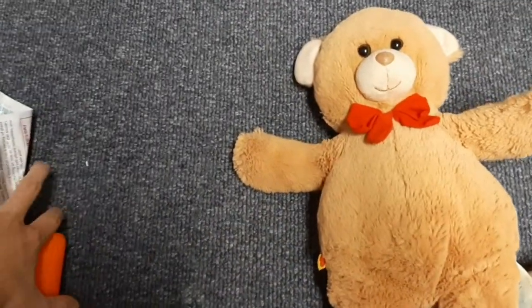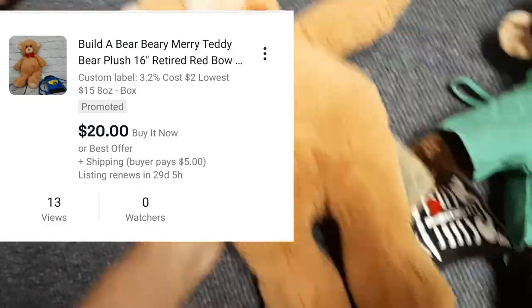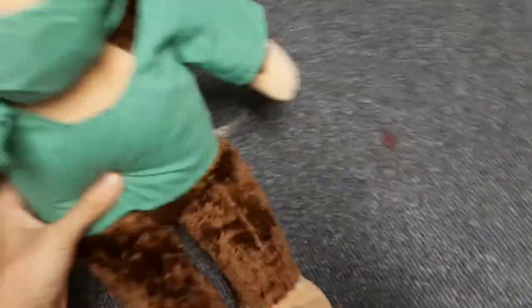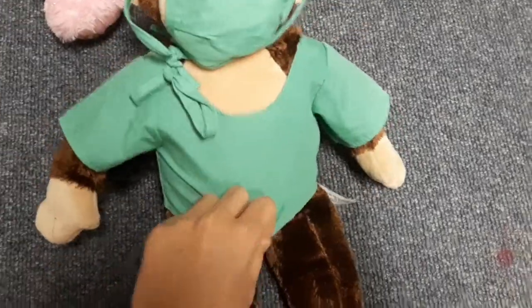Or if it's anything special, let's move this to the side and put the comps on the side. Next, you got this one. Monkey with the whole get up, doctor surgical guy that's attached to him.